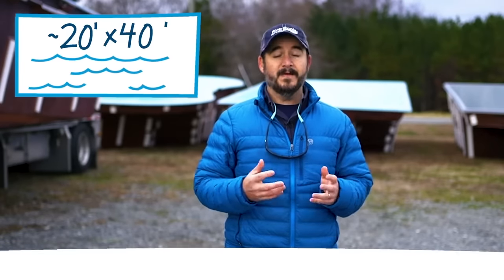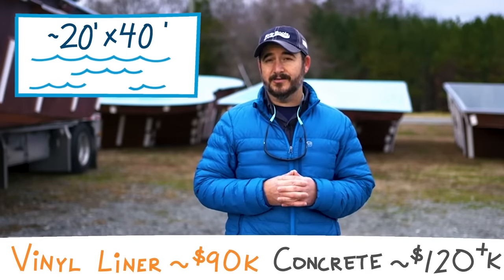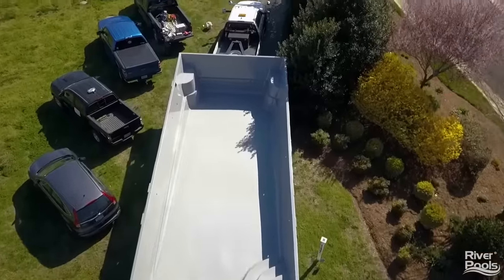And lastly, for a pool that is 20 by 40 feet in dimension, you might expect a vinyl liner pool to begin at $90,000, and a concrete pool to begin at about $120,000. But Christian, you didn't mention anything about fiberglass pools in the 20 by 40 foot dimension. That's because they typically don't exist. Fiberglass pools have to be transported down the highway because they're made as a single unit and brought to your home that way. So those dimensions typically max out at 16 feet wide, but they do go up to 40, sometimes a little bit more than 40 feet in length.